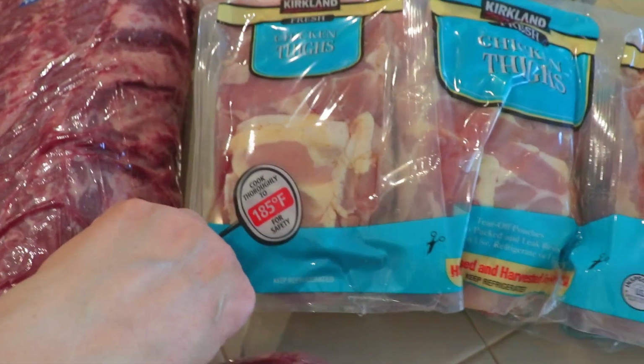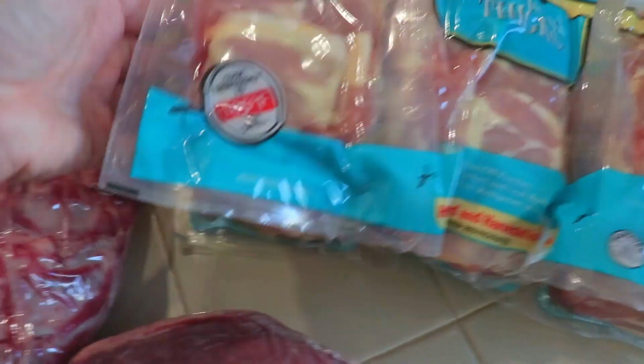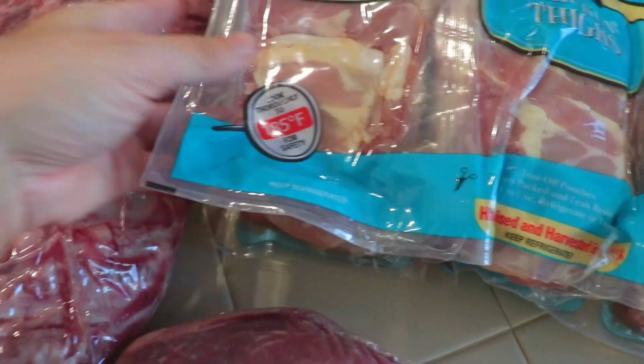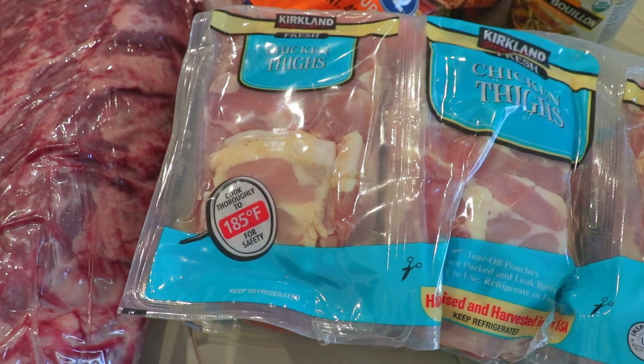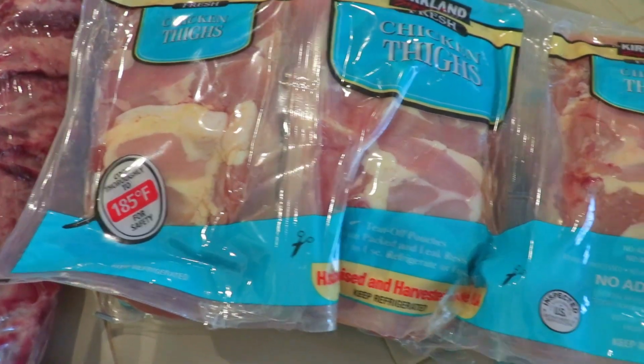So, boneless chicken thighs. I love chicken thighs. They're my favorite. They're fatty, they're delicious. These are already in individual packages. It looks like there's maybe 2 per package, so I will not be having to put them through my vacuum sealer. I will just go ahead and toss them in the freezer like so.